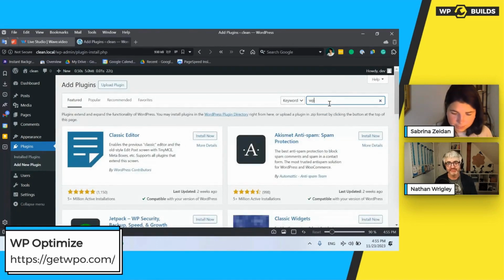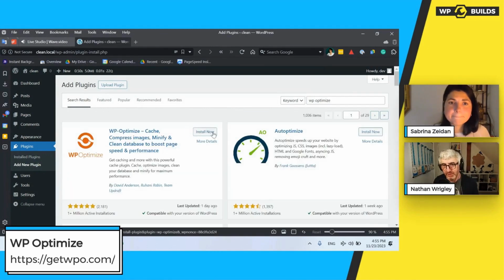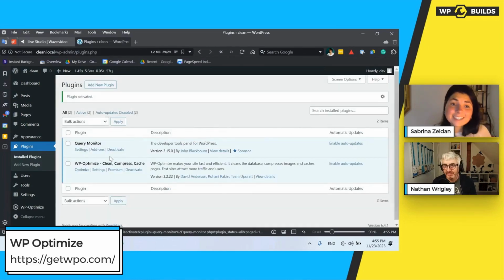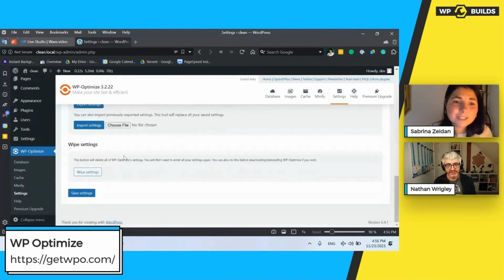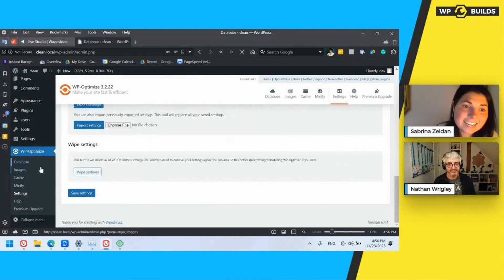So the plugin's name is WP Optimize. I'm showing on the screen the paid version. There's a free version on the repo, which is what Sabrina's about to show, but they've also got an upgrade as well. It's probably on a Black Friday sale at the minute, 20% off if you want to get it. I never used its paid version, and to be honest, I don't know how good it is, but for this purpose, I like it very much.